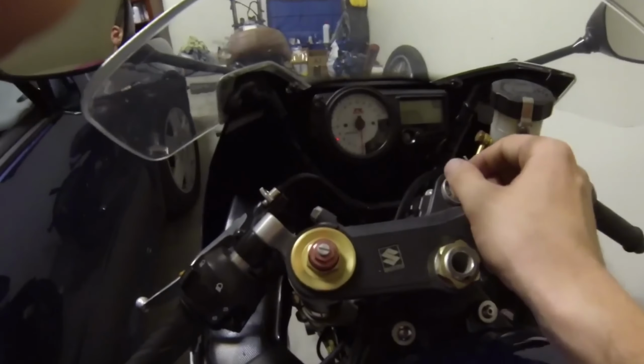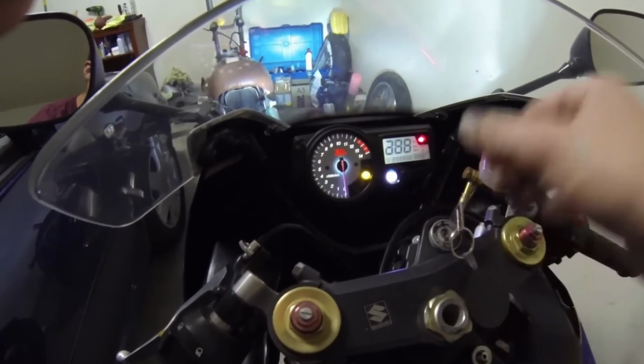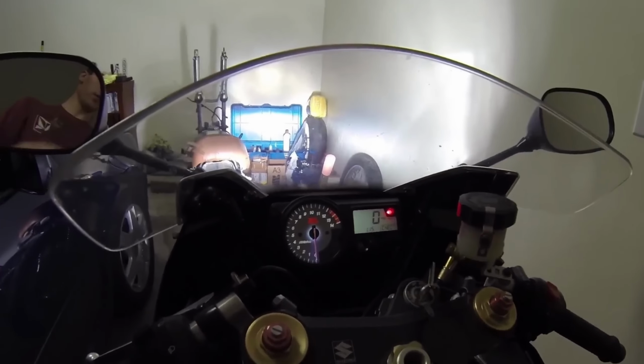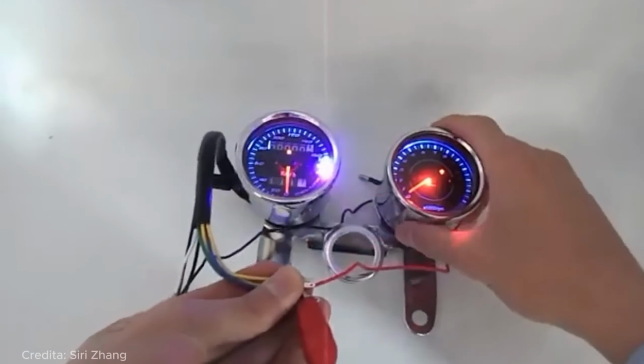But swapping in a low-power LED backlight gives your cluster a whole new lease on life. We're not talking about blinding neon here, just subtle, even illumination in the color you want. White, amber, soft red, whatever suits your ride. Brighter, crisper, and way easier to read at night.